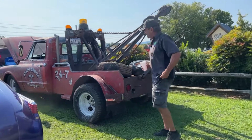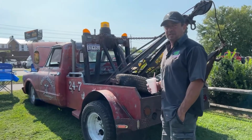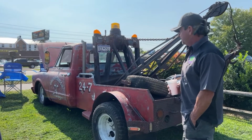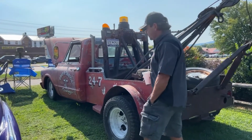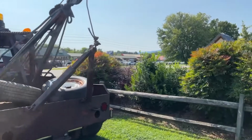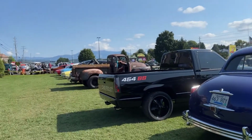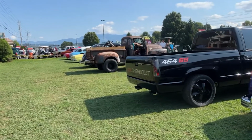Grab and snatch. All right, we're gonna relocate the grab and snatch to see if we can catch a little more attention on this thing. This is kind of a tough little spot because you got all these trees over here and it's kind of blocked from the main road. So move it over here next to this 454 SS.